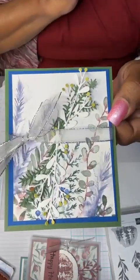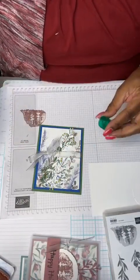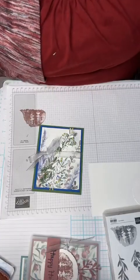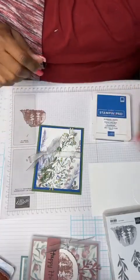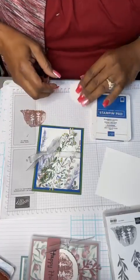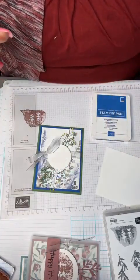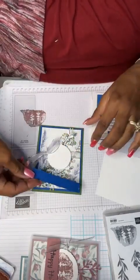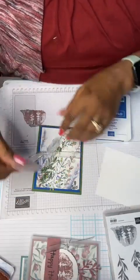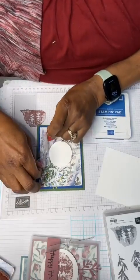All right, so here's what we have. Isn't it fun to color those little berries? So you could actually color the entire stem if you wanted. All right, and so I brought in Blueberry Bushel ink because we haven't used it before, and I think that it's fun, and I think that we're not going to use this layer. Let's put that aside. I used the bow instead because I was feeling bow-like.